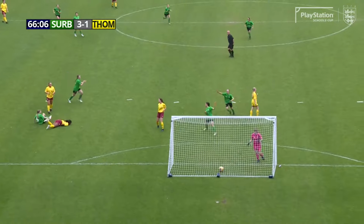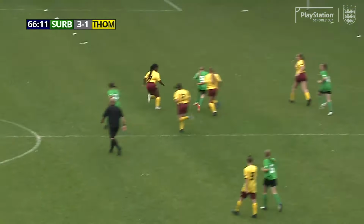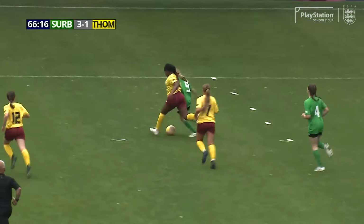I think, yeah, that's game over now. I think good win for Surbiton. 3-1 up. I think that sealed the deal. Yeah, it certainly feels that way, doesn't it?